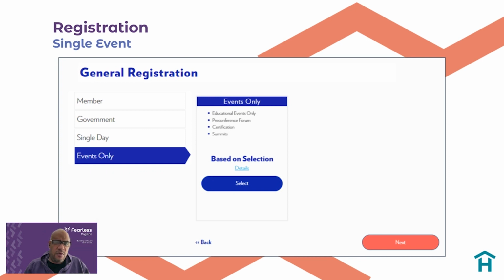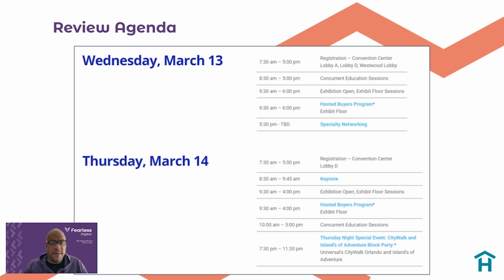Registration. Note when you register for HIMSS, there are parts that allow you to pick a la carte certain events, like the Thursday reception or certain receptions you want to add a la carte. Some of those don't have costs in them. Some of them do have fees in it. So keep an eye out for that.